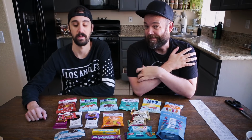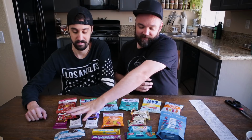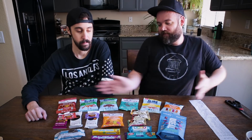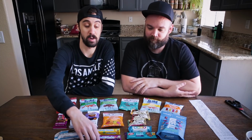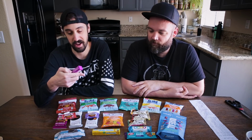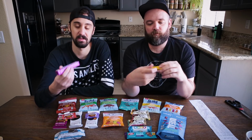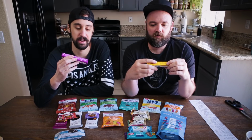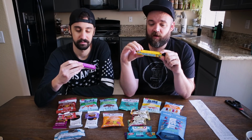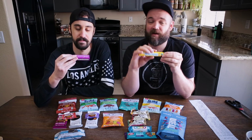So, where do you want to start? Do you want to start with the Reese's family? Do you want to start with the caramel family, the Starburst family, the gummy family? I'm most interested in these because I love a Starburst, and if there's something that's vegan that's comparable. So these are called sour berry, huh? These are called Chewie Fruities. I have the lemon and raspberry flavor. You have the sour berry flavor.